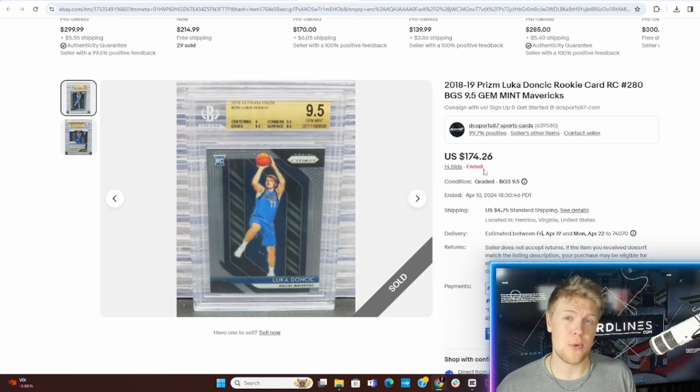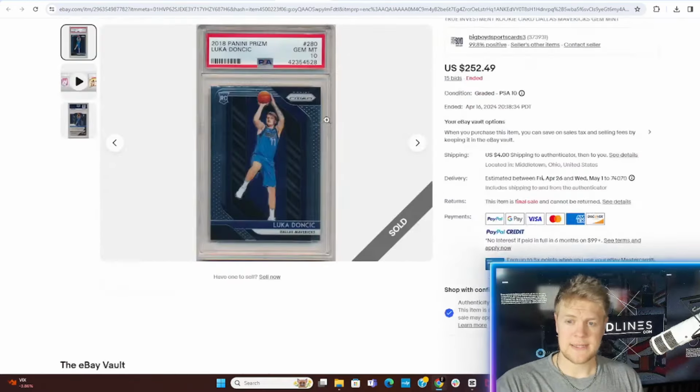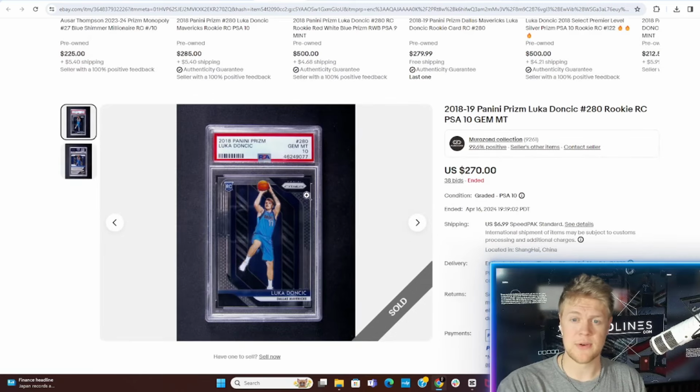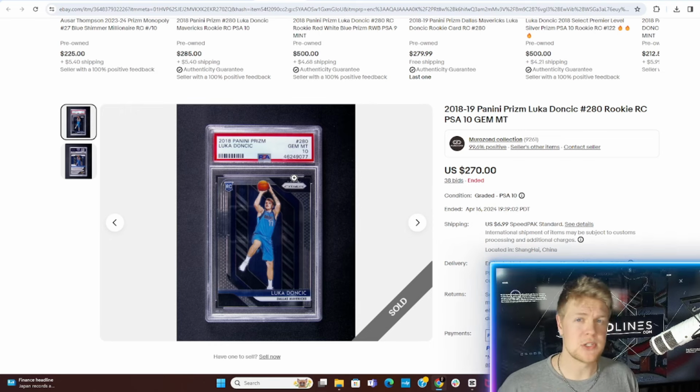So now what does a PSA 10 sell for? Here's the most recent auction for a PSA 10, and it sold for $252, so it's about $70, $80 more than the BGS 9.5. And this one did even better. It sold for $270 as an auction, so it's $100 more than the BGS 9.5. So that makes you wonder, are the PSA 10s a lot harder to come by than the BGS 9.5s? Fortunately, we can answer that exact question.